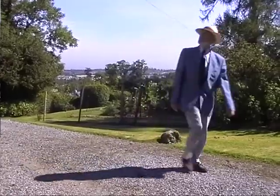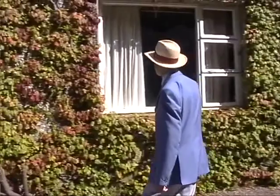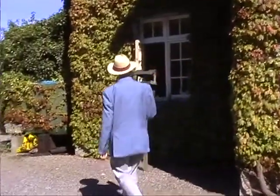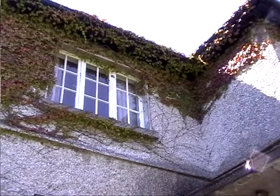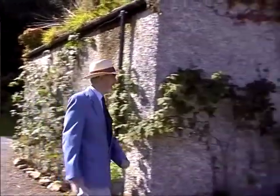Looking at Deer Park House brings back so many memories. From behind this window, I heard a German bomb go off in Amiens Street. It was around here that I learnt to ride a bike.